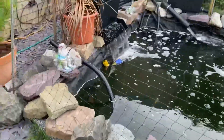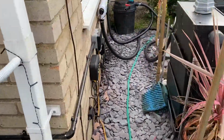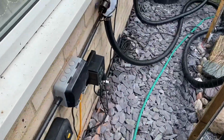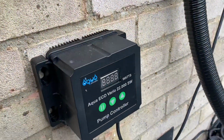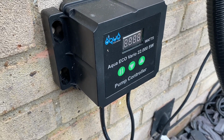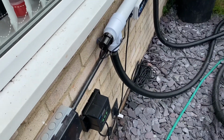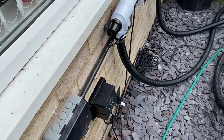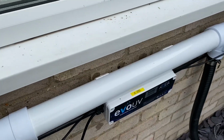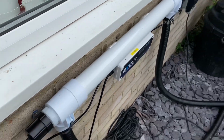Now, to go with it, I bought the new Eco Aqua. I said that a bit wrong. There's the offending fine sponge. It's out now. A 20,000 litre per hour variable pump. So that's going to be to run the new filter and the shower, but they're going to be on separate lines, and I'll show you how in a second. And also I bought an Evolution Aqua Evo 55 watt UV.